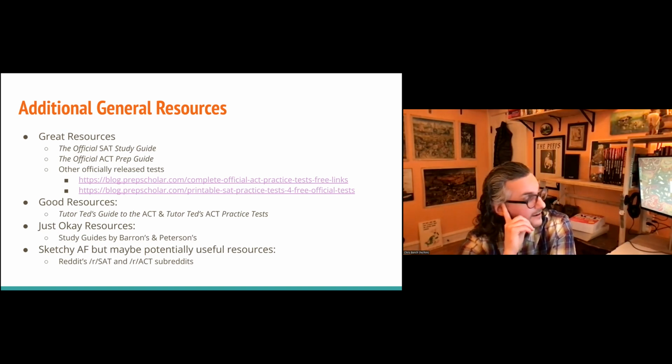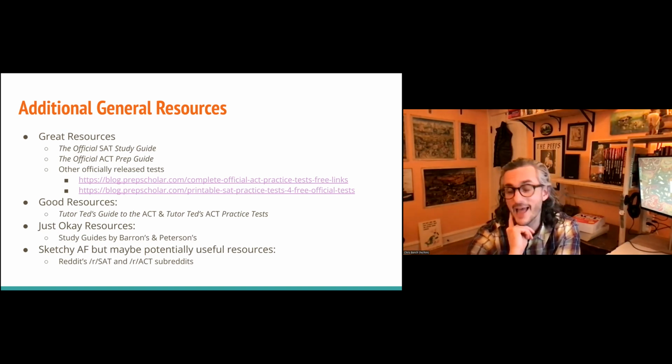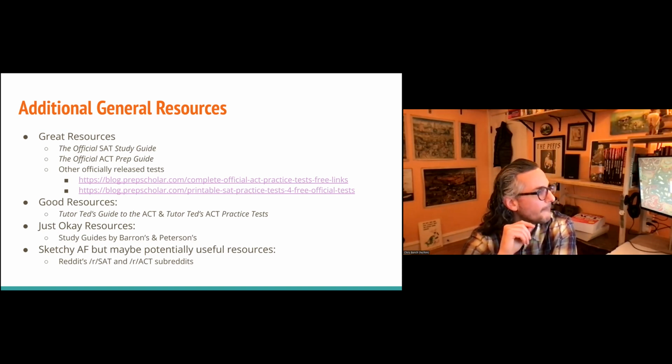The Reddit r/SAT and r/ACT communities are both highly active. They're a little bro-tastic. I'm not sure what's going on there. It seems dude-heavy to me, but I don't know. That said, there are a lot of good resources on there. That said, a lot of those kids are really kind of freaked out, and it can be a slightly unproductive emotional environment.